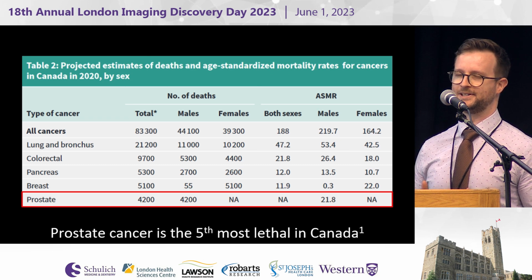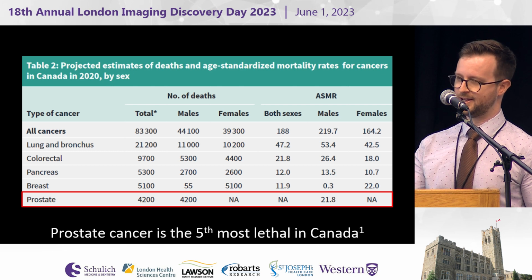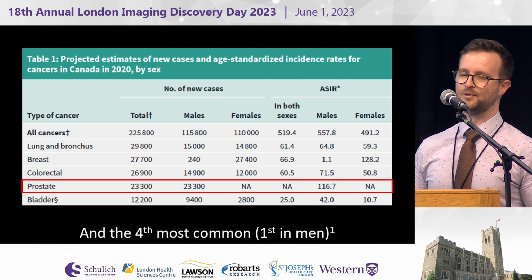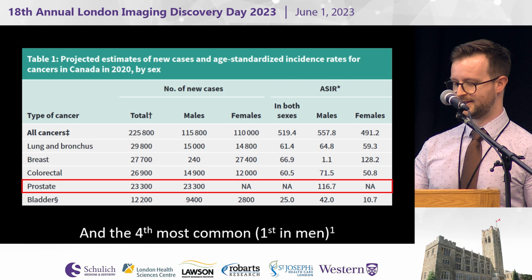You might ask yourself if this actually matters, and I will say yes, at least from an epidemiological standpoint, because prostate cancer is the 5th most lethal cancer in the country, 4th most common, and number 1 in men. So at least from a statistical standpoint, if we have an issue with our biopsy of prostate cancer, it will lead to downstream problems for a number of individuals.